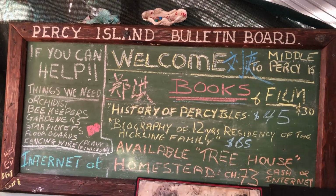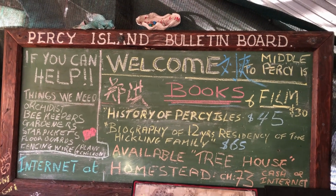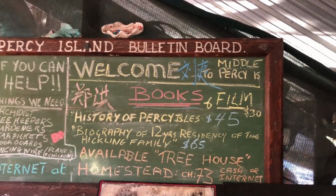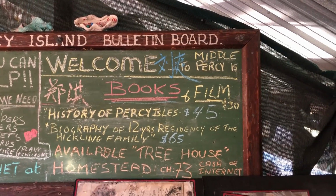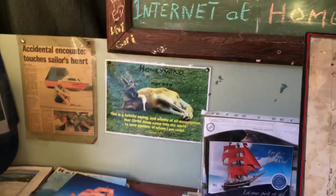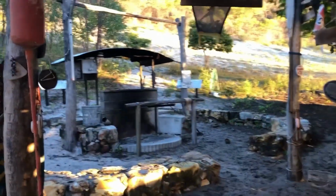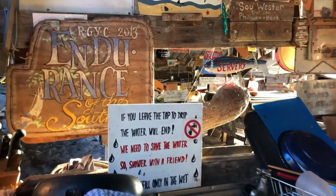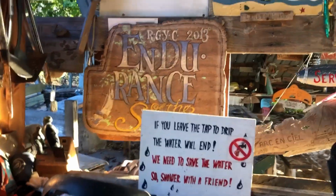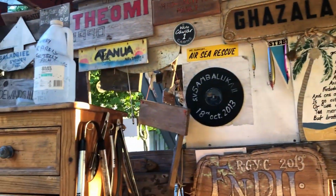Bulletin board. Things we need: orchids, beekeepers, gardeners, star pickets, floorboards, fencing wire and chicken wire. Internet at the homestead available. Cash or internet. Oh, I'd like both, please. Golf clubs. If you leave the tap to drip, the water will end. We need to save the water. Shower with a friend. Vinegar for jellyfish.